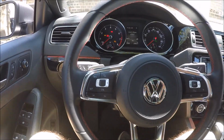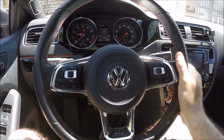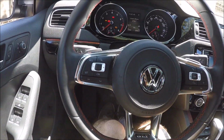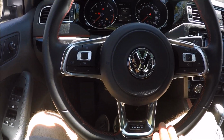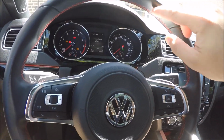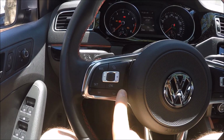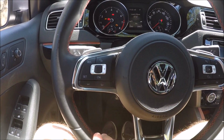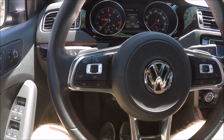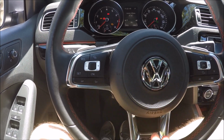I like this steering wheel very much. This steering wheel has a good grip, it's a little bit thicker, and it has a flat bottom, so it's comfortable when you sit in this, but at the same time it gives you this sporty feel. You have this red stitching all around, which is really cool. You've got cruise control options here. There is no adaptive cruise control, unfortunately, on this car like you can get on the GTI, its bigger brother or bigger sister, whatever you want to call it.